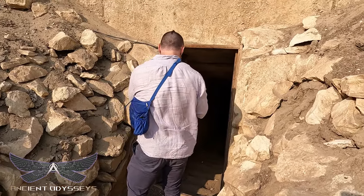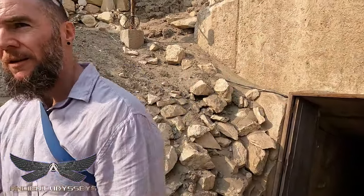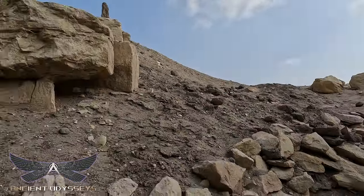Similar to what we see at the Lost Pyramid in Dahshur. So, unfortunately, there's not much we can see on the inside of this pyramid.